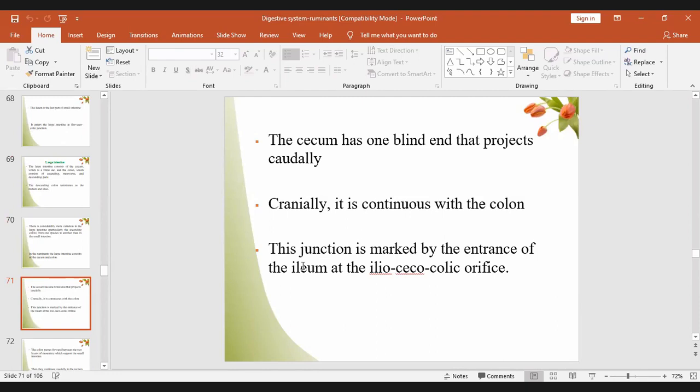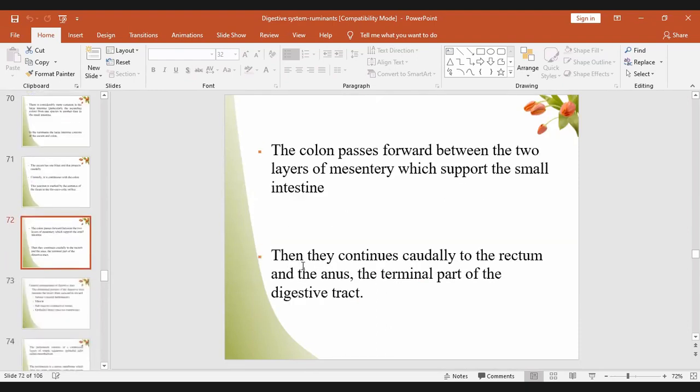The cecum has one blind end that projects caudally. Cranially it is continuous with the colon. This junction is marked by the entrance of the ileum, the ileocecocolic orifice. The colon passes food forward between the two layers of mesentery, which supports the small intestine.